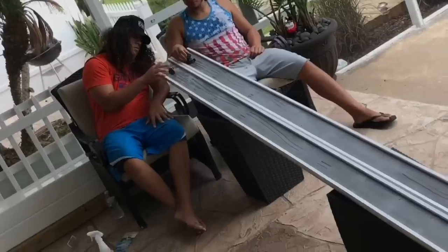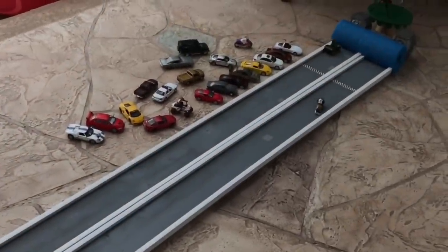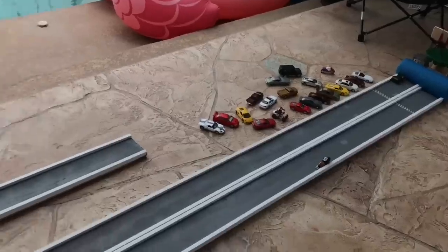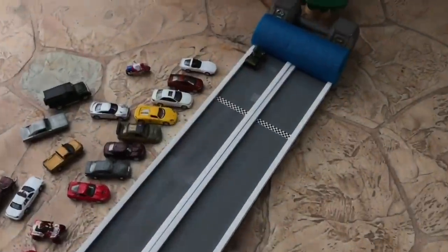Ooh, it gives him a jump. Oh! Playing a little tortoise and hare at the end there. The bike was coming up. Just not enough time. Quad wins it.